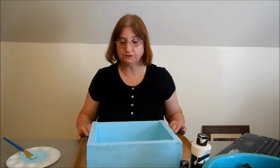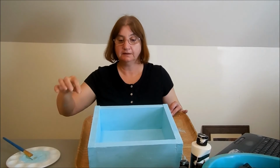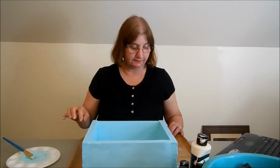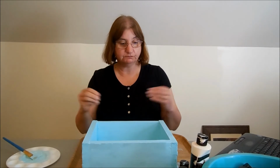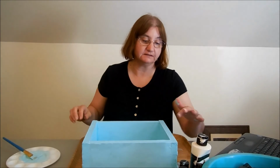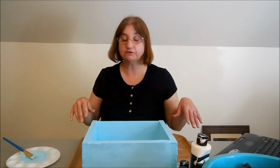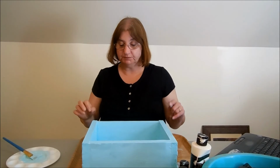Alright, so I have the first coat done, and you can see what it's looking like. I'm going to put a second coat on it, because the paint will soak in. I'm going to let it dry just a little bit, because it's still a little wet. I'm going to put another little coat on it, and it should be good to go.